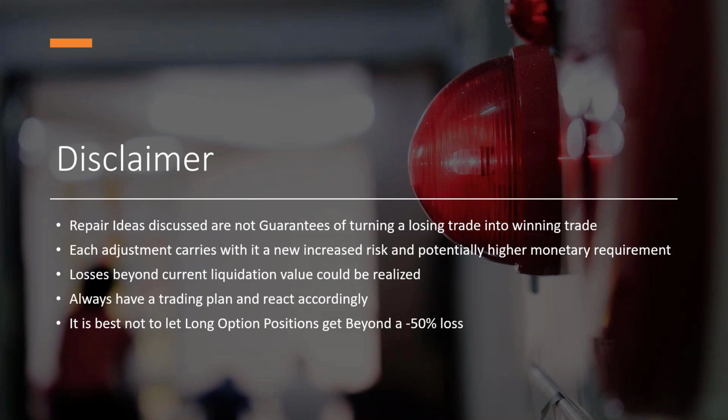Always have a trading plan on the initial position, react accordingly. It is best not to let any long option position, any credit spread or debit spread, if possible, reach beyond 50% of the maximum loss you could take. You want to look to manage it before then, if possible, or exit the trade to minimize losses. Even though we don't want to take a 40 to 50% loss, it's better than a 96, 97, 98% loss of what we invested into the position.